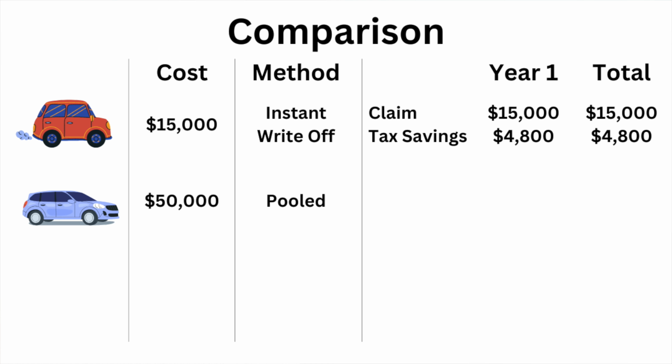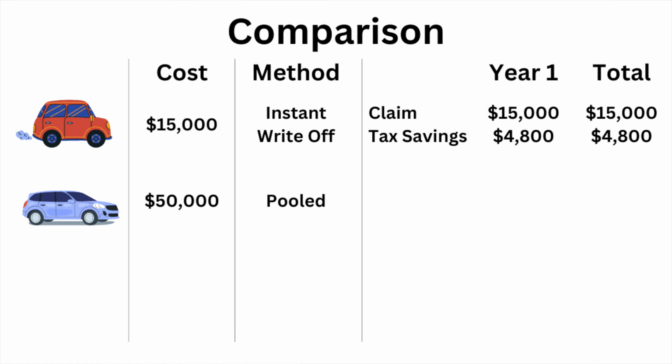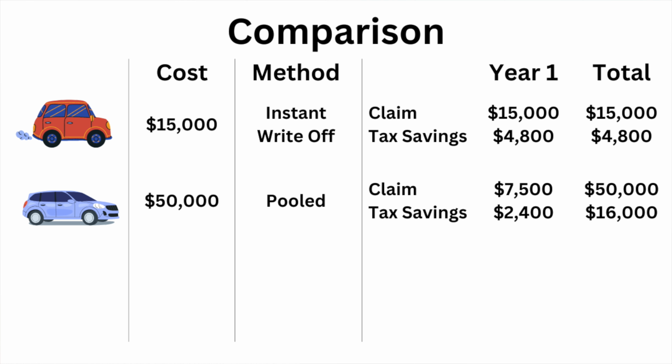Now let's move on to the $50,000 car. This is greater than the instant asset write-off limit, so what we have to do with this one is use what we call the small business pool. So the asset gets pooled. The small business pool has lots of different assets in it, but the assets that get pooled in the first year get claimed at 15%, and the remaining balance gets claimed at 30% each year afterwards. In this example, we've got the $50,000 getting put into the pool, and we're getting 15% of that in the first year as the claim. So the first year's claim is going to be $7,500, and at our 32% tax rate, we're going to have $2,400 of savings in year one. Across the lifetime, we're going to claim the full $50,000, and we're going to have $16,000 of tax savings for this vehicle. So you can see quite a difference in the total savings, but in year one, car A actually had a higher tax claim, even though it was worth much less.